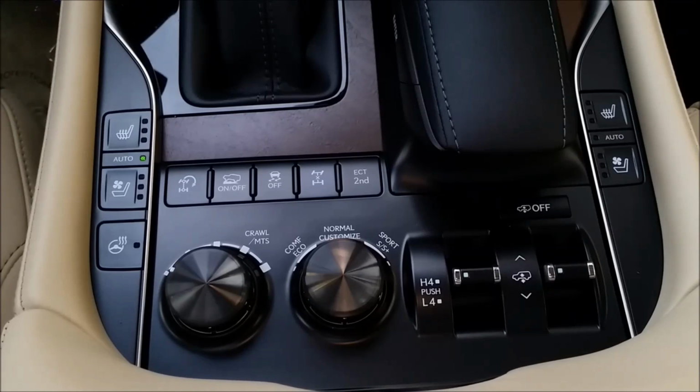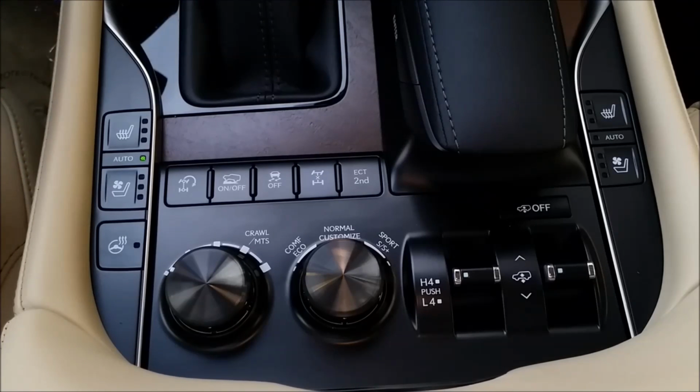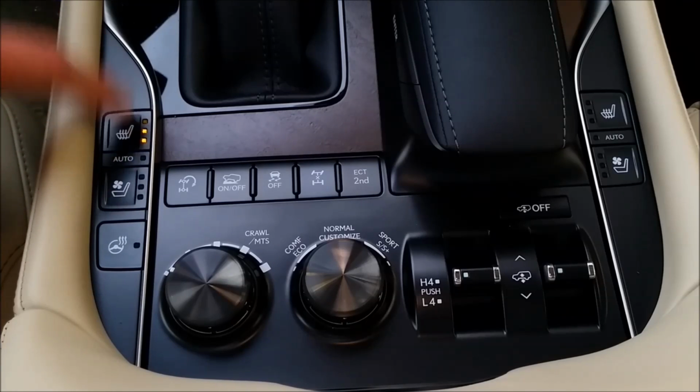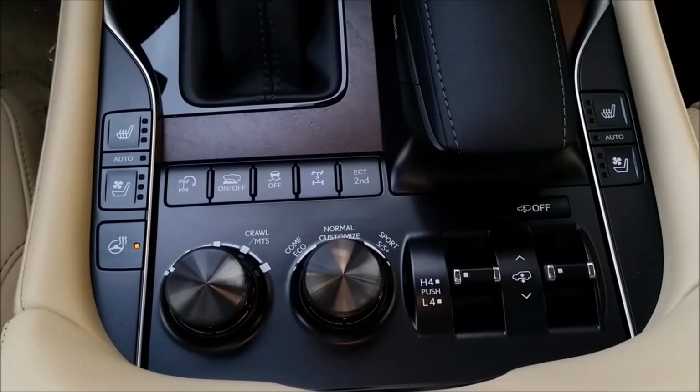So if it's hot and you have the temperature set at 65, it's going to adjust the temperature here of the fan in the ventilated seat. But you can actually override that just by pressing one of the two. That's the highest level. Next lowest, lowest, off. Heated steering wheel.